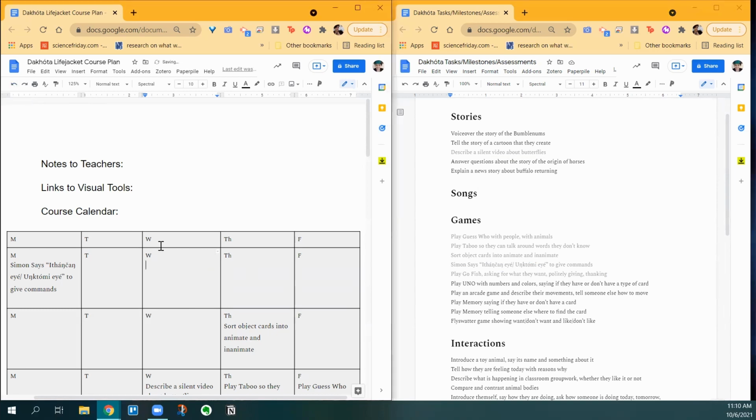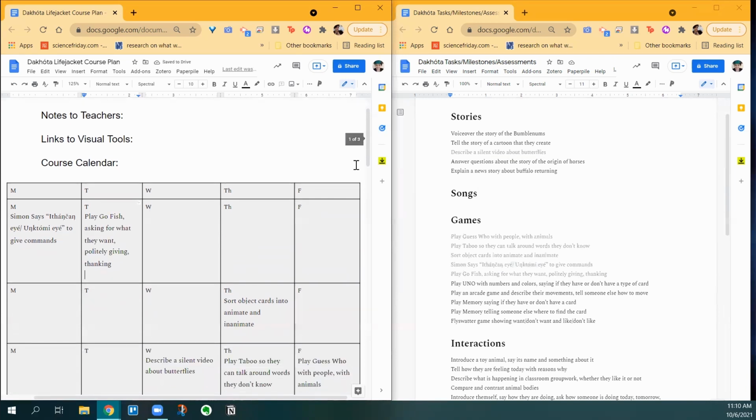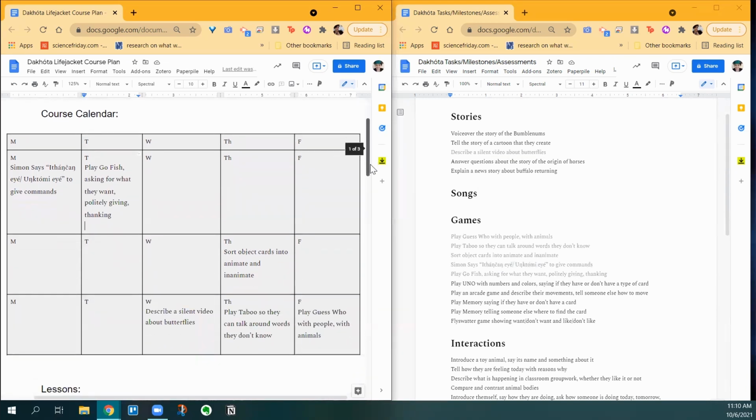Uno is actually even simpler to play because they only need numbers to 9, 4 colors, and have or don't have in order to play. So that can come really early.